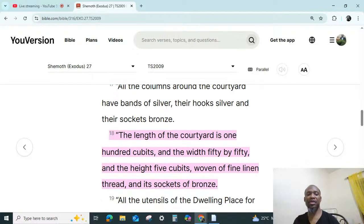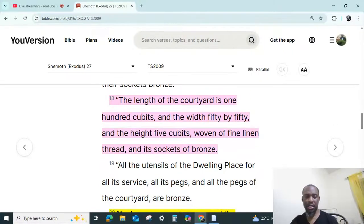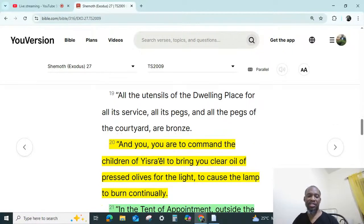All the columns around the courtyard have bands of silver, their hooks silver, and their sockets bronze. The length of the courtyard is 100 cubits, and the width 50 by 50, and the height 5 cubits, woven of fine linen thread, and its sockets of bronze. See, like it's been repeated. All the utensils of the dwelling place for all its services, all its pegs, and all the pegs of the courtyard are bronze. Okay, we're not done, but we rest at 19.